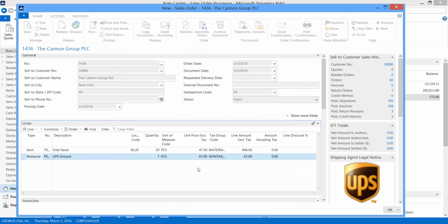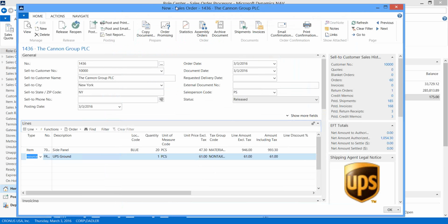And I'm sorry, it's running a little bit slow at the moment. Normally 2015 is lightning fast, but of course, because we're on a demo, it's taking longer. All right, there we went. So if I look at my fact box on the right now, I can see that my net amount authorized does include my freight charge.